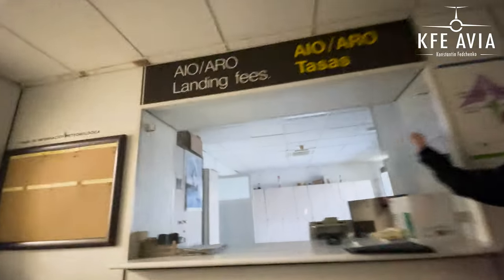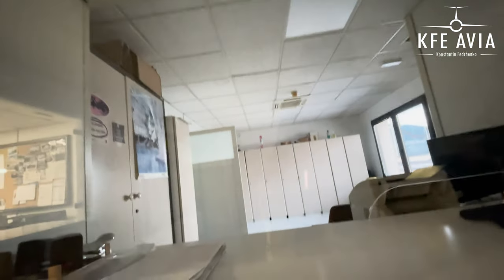No RVR? So the runway is okay, RVR, but in Vigo there is a higher RVR, 1,800 meters probably. Wow. For our approach. Because it's mountains.